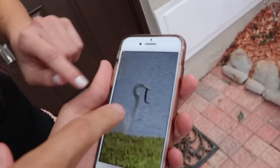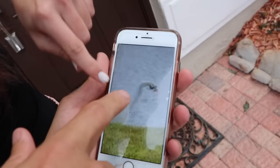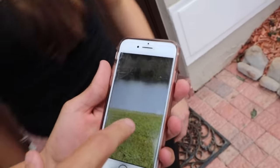Do you by any chance have your phone? I have it, yes. This is actually very cool. It's crazy. Let me see. Okay, so she actually has it. Hold up, let me see if I can show you guys this. So kind of zoom in. So what are you seeing here, Audrey? It looks like a really long fish. No, it's wrapping around its beak.